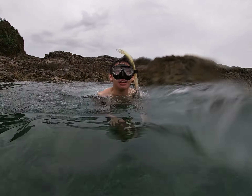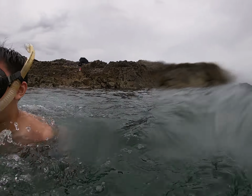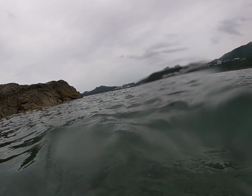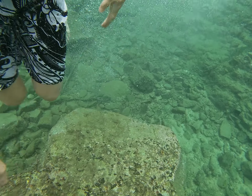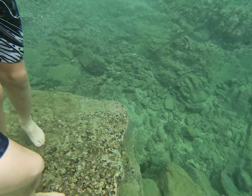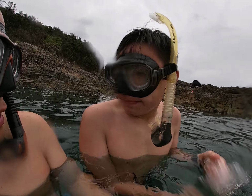Put on your socks, it's okay. It's so nice, it's so nice. It's not cold anymore. You step on the rock. Look at that. Rock pool. Yeah, it's good.